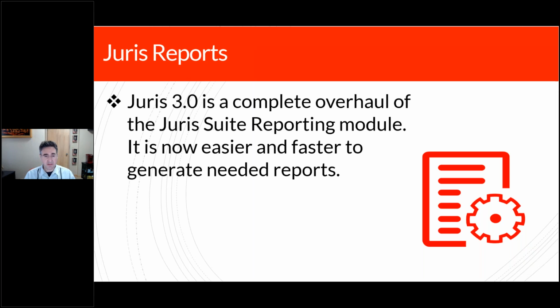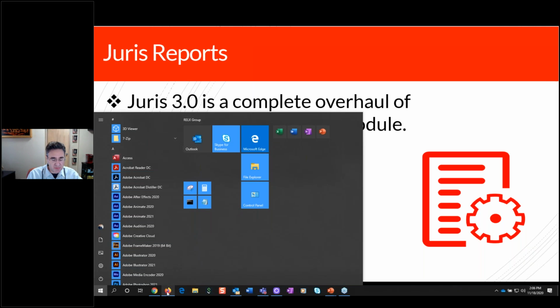So that is what's going on. Juris 3.0, complete overhaul of the Juris Suite reporting module. It's easier and faster to generate the reports that you need. So I'm now going to get out of the PowerPoint for a moment, and let's jump into the actual product.